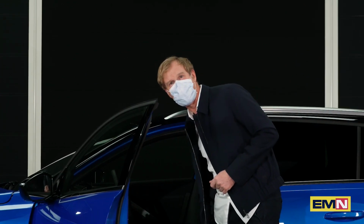Another highlight of the interior are of course the AGR certified ergo seats.